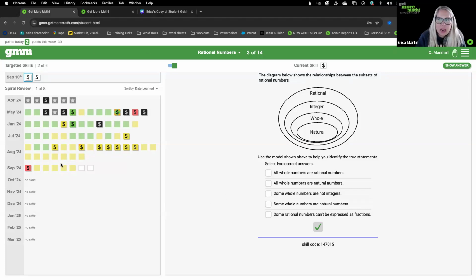What you're looking at right now is a student. This is Carol Marshall, and she is working on a Get More Math assignment entitled Rational Numbers. I want everyone to understand that this assignment was not created by Get More Math, but rather by her teacher. What we can assume is that the teacher has recently taught a lesson on rational numbers. I always like to make it very clear that Get More Math is not an instructional tool. We do not have instructional videos of any kind, but we do provide this fantastic practice to your students. So let's get into that.